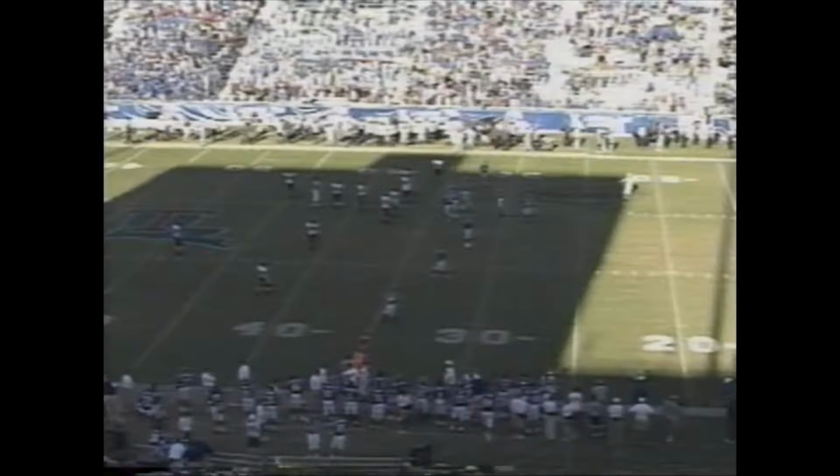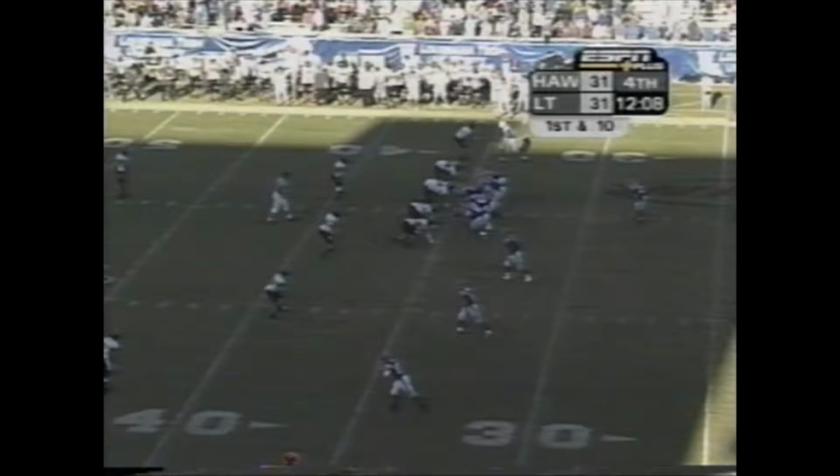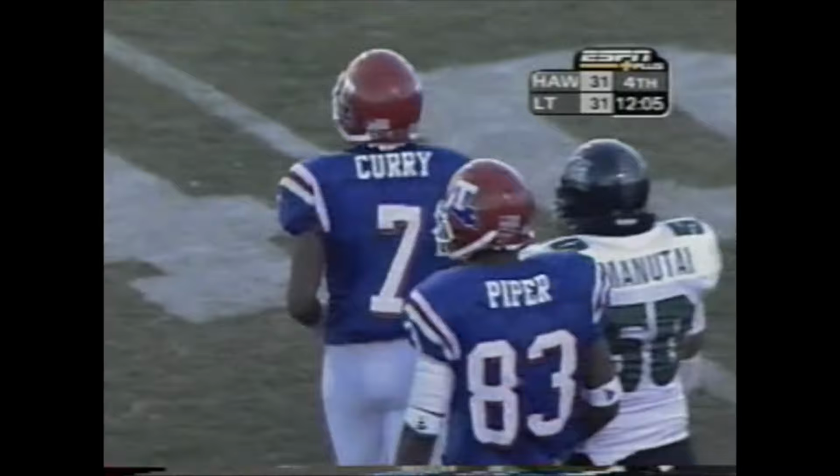So, Luke McCown takes over. He's 25 of 40, 331 yards, and three touchdowns on the day. He has thrown an interception, and they work outside immediately on a little jailbreak swing pass to DJ McCurry, who will pick up about 6 yards on the play before he's forced out of bounds.